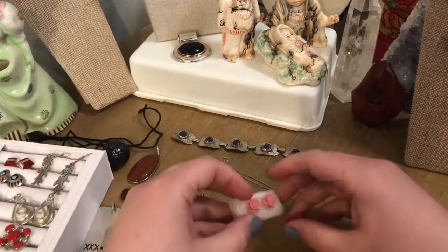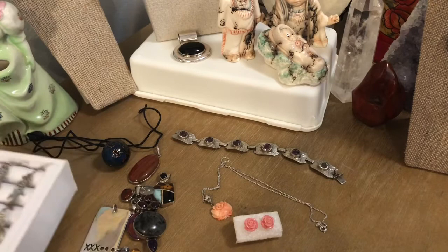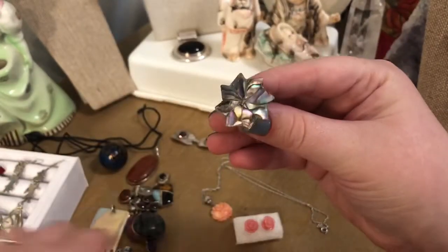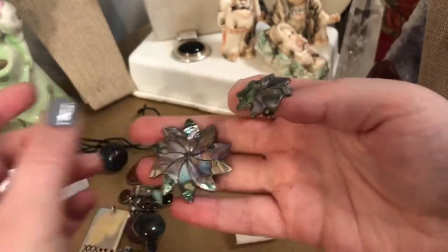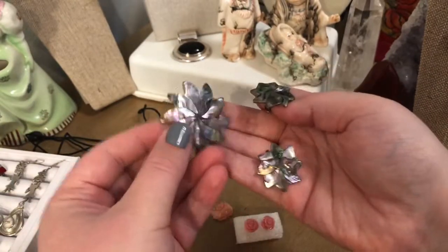So that's what I have so far for you. This is the pile that I have. Oh my goodness, I completely forgot to show you. The last thing I do have is an abalone set. I've been holding on to this guy. I've actually had this guy and acquired it from my mom. So I've had this guy for a while.